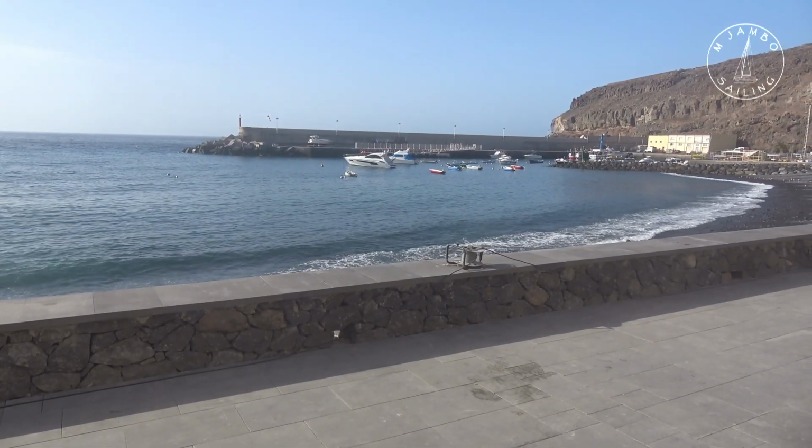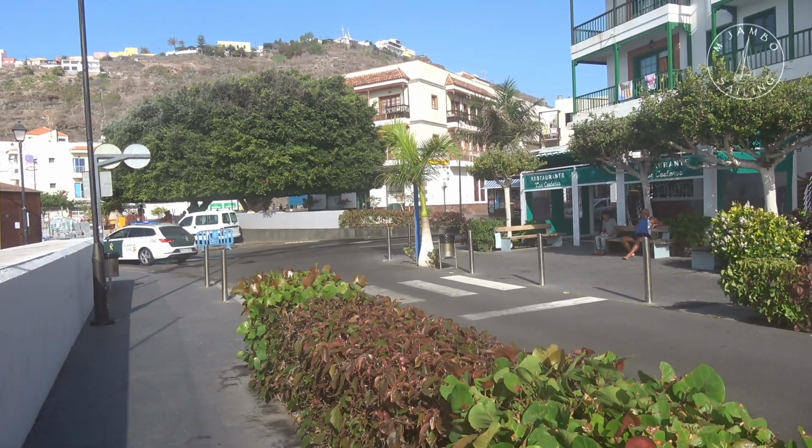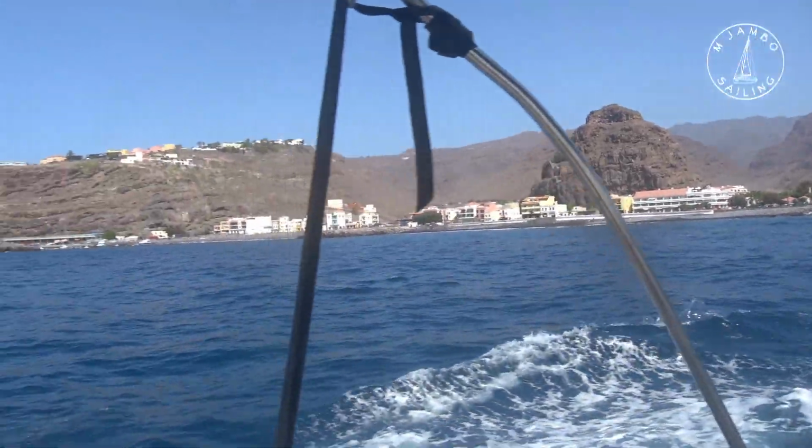Yeah, nice little village. And now we go shopping in the Spar supermarket. Adios, Playa de Santiago. Yeah, quite nice.